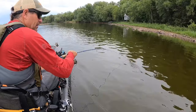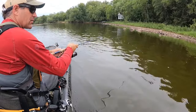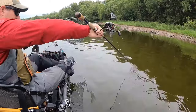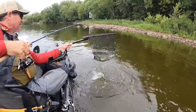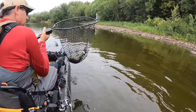Okay, got one on a crank. I don't know what we got. It's got good pull. That's a good smallmouth. Yep. He's got one hook in him. Just one. Pull off magnet. Good. Good. And as soon as he was in the net, he was off of the hook.